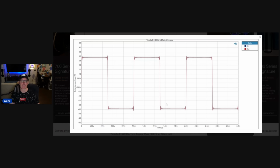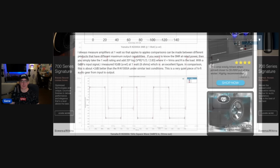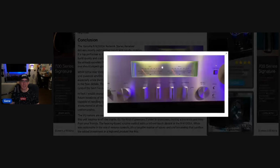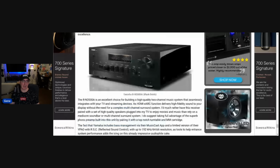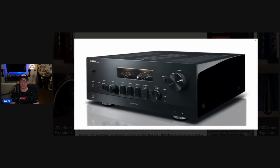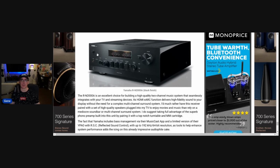Ran a square wave through. I didn't see any phase inversions. Everything looked clean. There's not any appreciable overshoot or undershoot. That's just a clean form there for anyone that likes to see the square wave test. And yeah, I love the VU meters. I just think it gives a touch of class to the product. And I like the black one too, to be honest with you. If I was buying this, I'd be on the fence of whether I'd get silver or black, depending on what matches in your rack. I do like the callback to silver, from the 80s golden age of hi-fi.